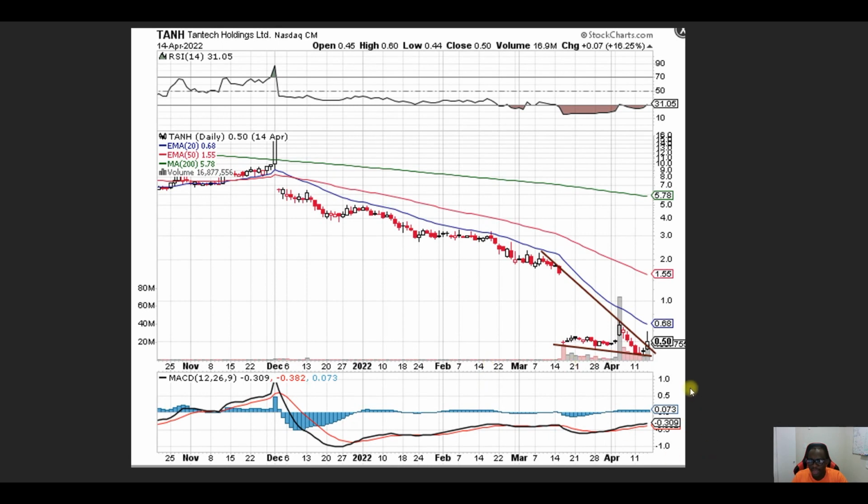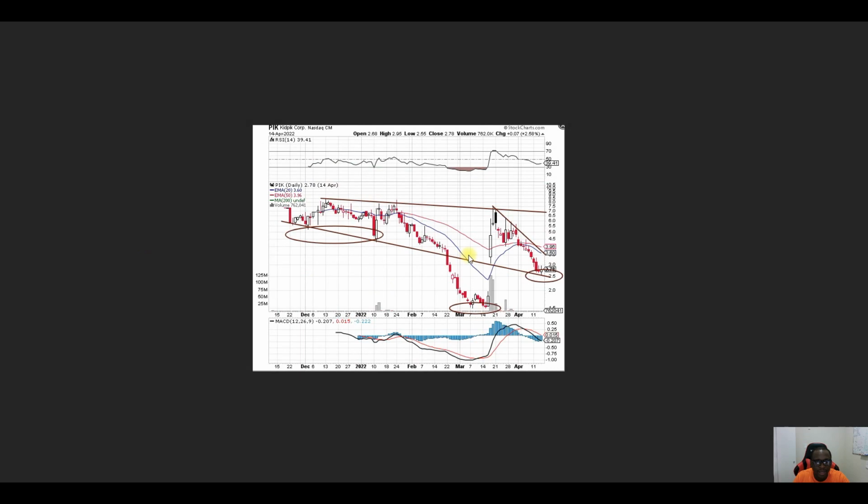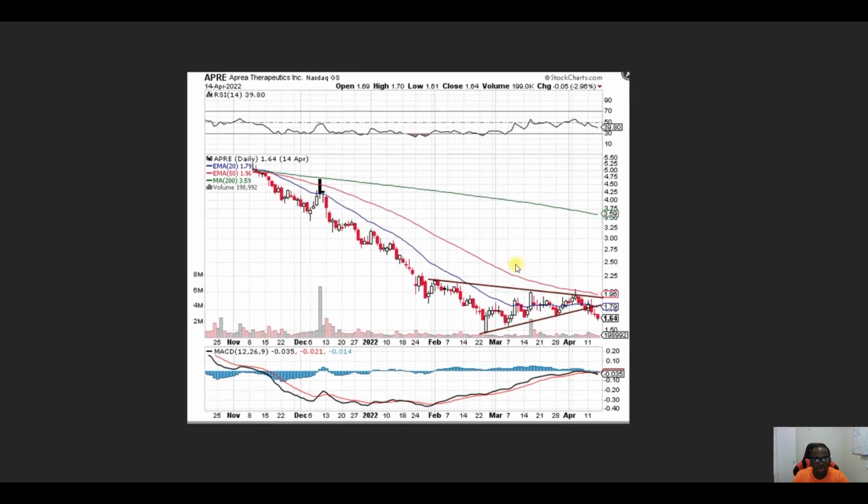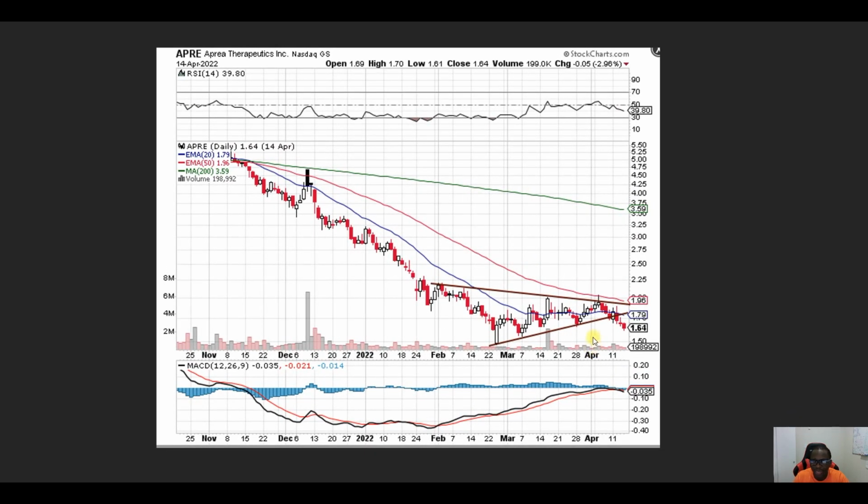TANH as well. TANH, this one right now we're looking at 15 cents holding so far. 15 cents is holding. If we can hold that, we should be all right. PIK, what are we looking at here? PIK right now will have this inverse head and shoulder, which is bullish. If this $2.75, $2.50 area can hold, then we should be all right. Looking at how APRE is really breaking support. This is the support breaking right now. Look for $1.50. If we can double bottom that handle, then we should be all right.